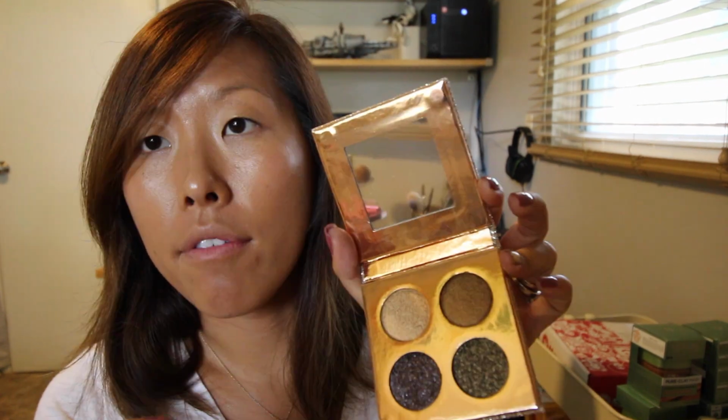And then I also got their eyeshadow palette. I was so excited about the eyeshadow palette because it was all these colors that I just thought were so beautiful. Again, same exact packaging. I have a mirror as well. Again, super excited about the mirror. And these are the four shades.